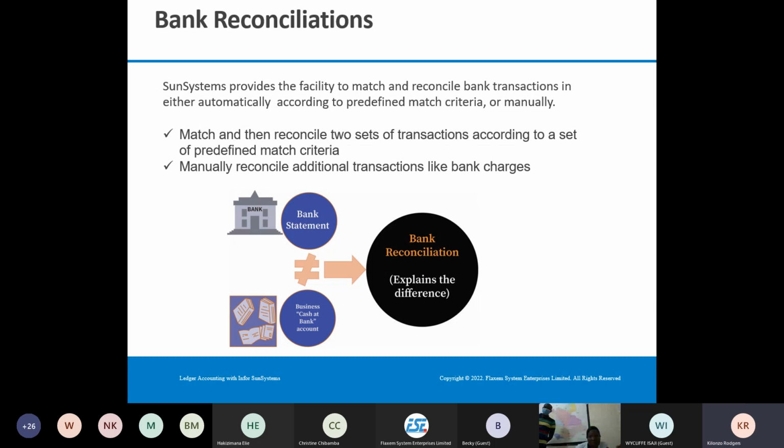Maybe you can decide I'll be reconciling based on transaction references. So if the references in the statement and in your books match, then you can do an auto reconciliation. Then you can manually reconcile the additional transactions like the bank charges, commissions, and interest, which you do not have control over the reference that will be used.